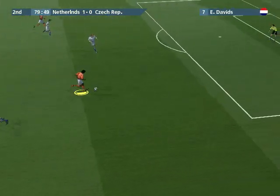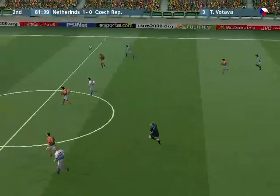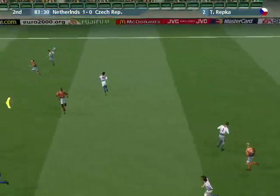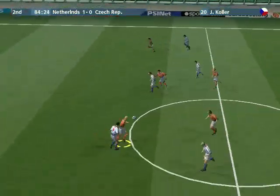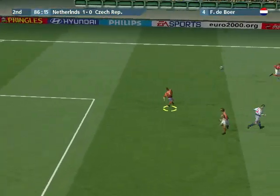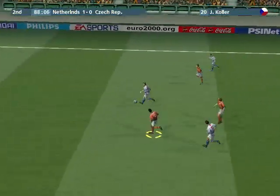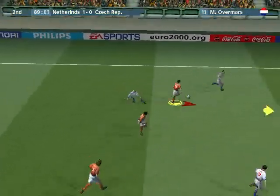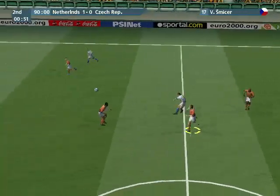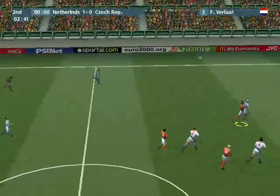And possession given away. That's a nasty challenge and he really felt that. Neat pass. Kukar. Not a lot in it here. Full time fast approaching. Returned with the head. Overmars. 2 minutes to be added on then. Down off the chest. Rada.